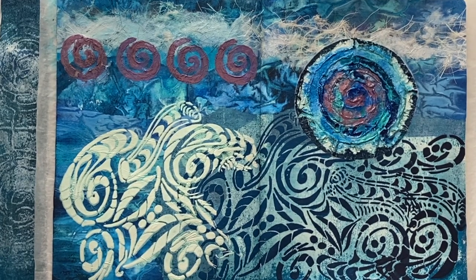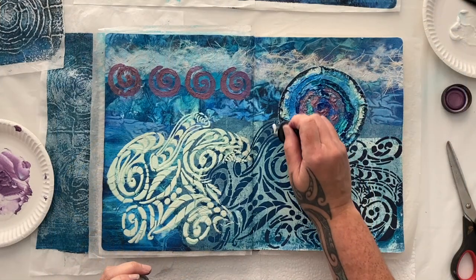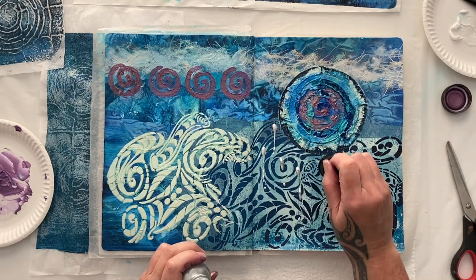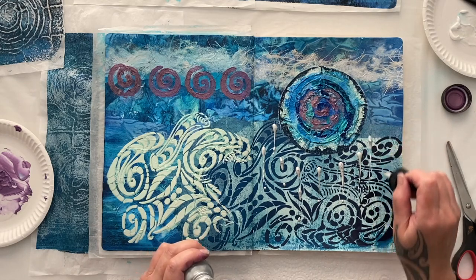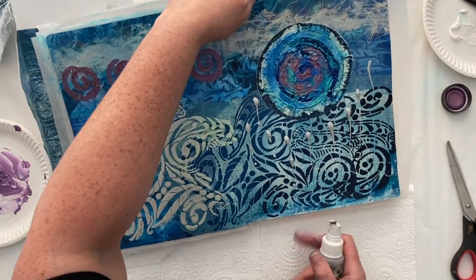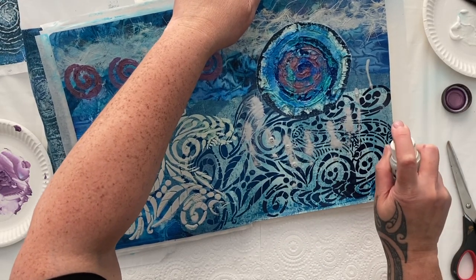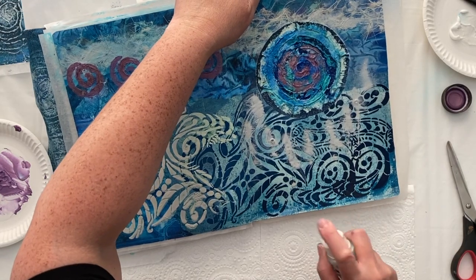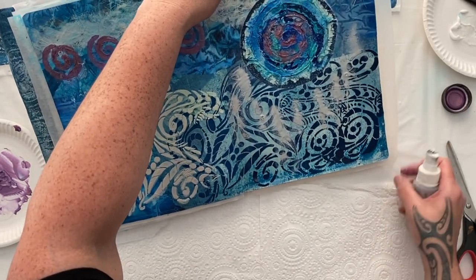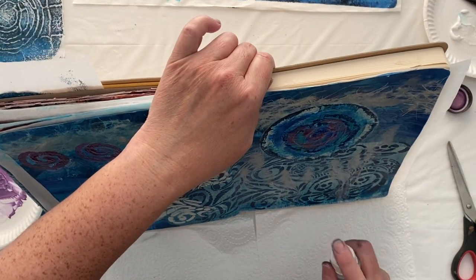Is there anything else that we want to add? You know, I just do. I just want to add some silver, and I don't know why, but I just want to drip this down here. That's just what I'm feeling like I want to do. I just want some vertical lines coming down that way in the silver. Hold the phone, caller. I might wreck it. But that's just what I'm wanting to do. Let's put some silver down there.